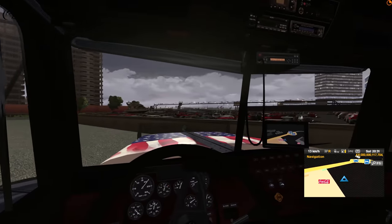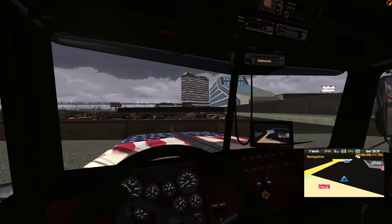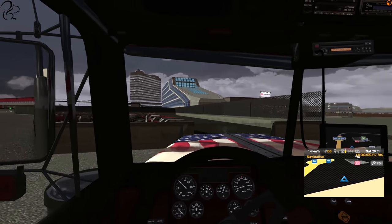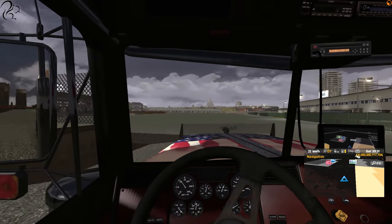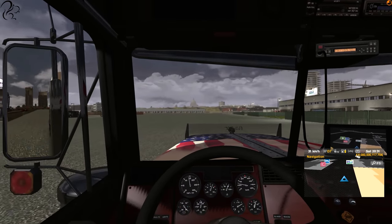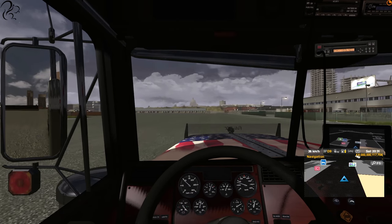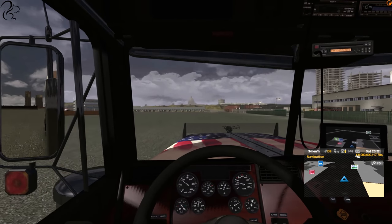Can I just turn around here? Where is the rest stop? Okay, so this is a bit off the beaten track. Oh, look! Is that up ahead? Is that where the Pope hangs out? You see it?